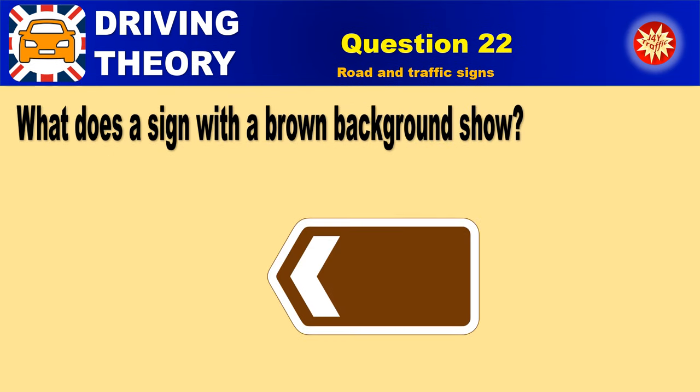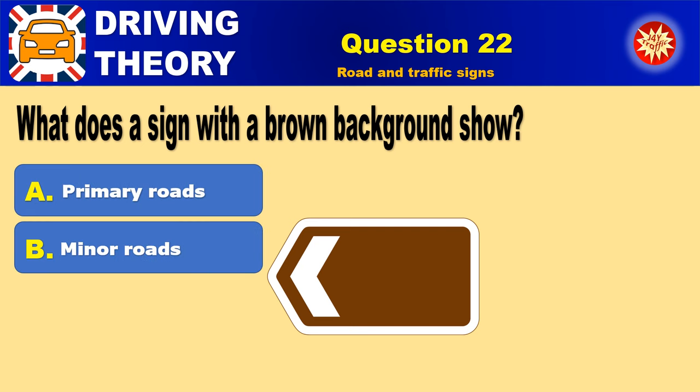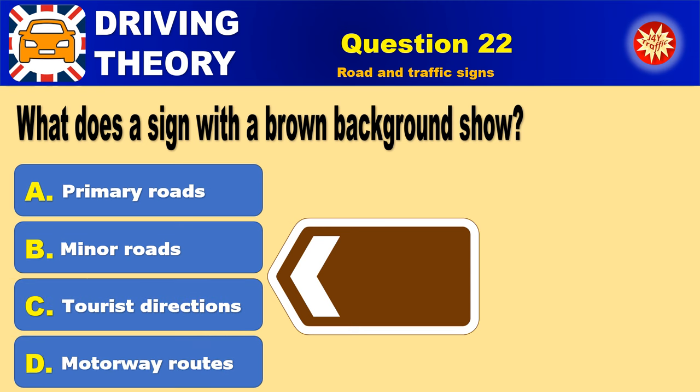What does a sign with a brown background show? A. Primary roads. B. Minor roads. C. Tourist directions. D. Motorway routes.